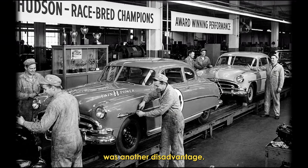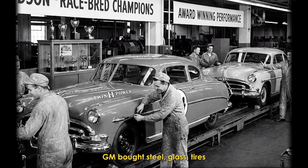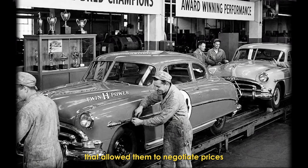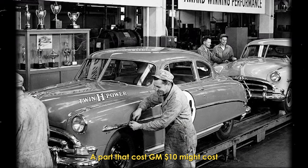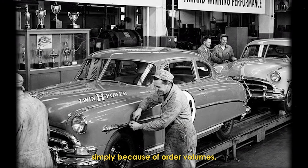Purchasing power was another disadvantage. GM bought steel, glass, tires, and components in quantities that allowed them to negotiate prices Hudson couldn't match. A part that cost GM $10 might cost Hudson $14 simply because of order volumes.